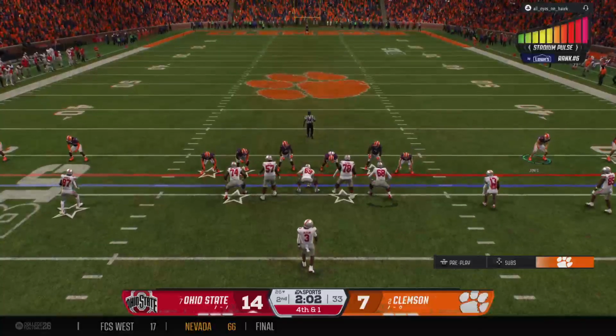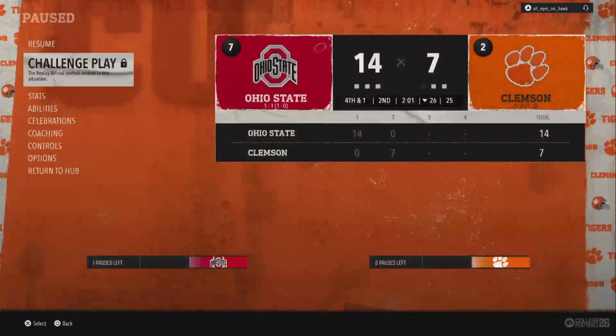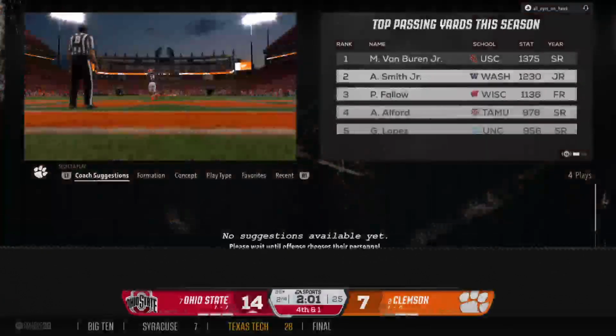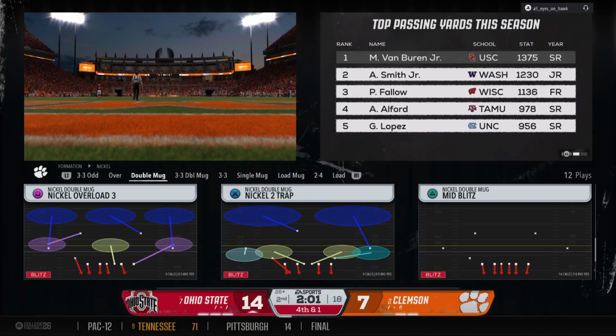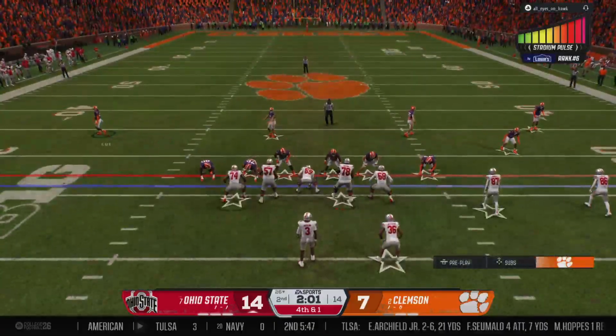Here we go. The coach rolling the dice. 4th and 1 in his own territory. And now the defense will call a timeout before this critical down to get everybody on the same page. And the offense stays on the field. They're going to go for it on 4th down in their own territory.